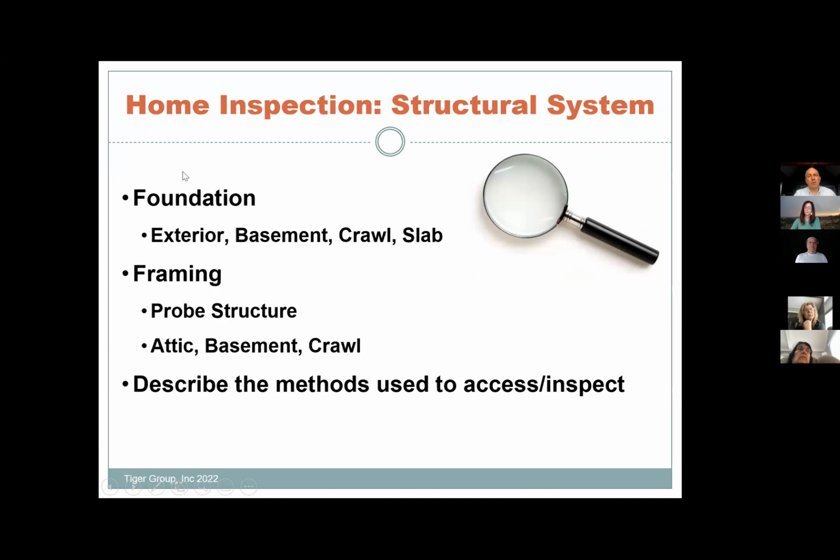I'll touch on some of the components that we look at. If you have questions on any of these, we can get into more detail, but I don't want to bore you with the absolute details here.